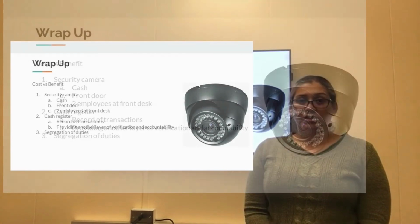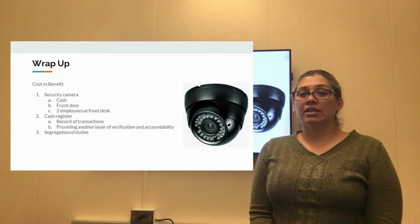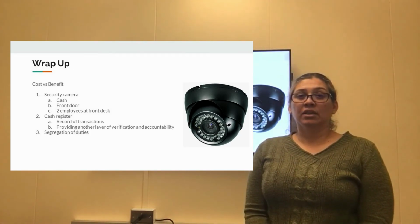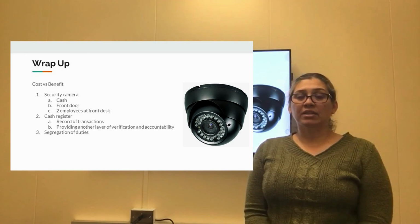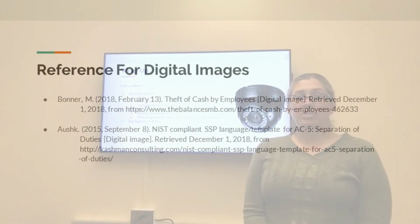A very low cost suggestion that we made was segregation of duties. Currently, the accountant counts the cash and makes the deposit. Our recommendation would be for the accountant to do only the recording of the deposit and for a custodial employee to make the deposit. Thank you for listening to our findings.